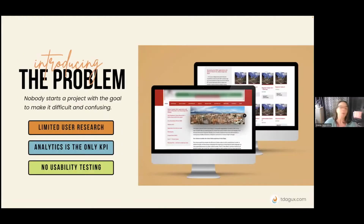The biggest problem for this company was that their website was really outdated. It wasn't working well. But the biggest problem of all is that they have very limited user research. They had no usability testing performed. And the only metrics that they were using were basically analytics.